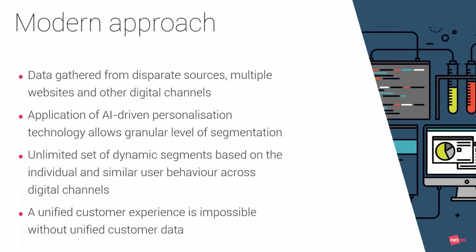So in the more modern approach to personalisation, it requires data to be gathered from disparate sources, multiple websites and other digital channels. Gathering that data and applying today's AI-driven personalisation technology allows a much more granular level of segmentation to be achieved. We can move away from a limited number of predetermined segments to an unlimited set of dynamic segments based not only on the individual user behaviour across digital channels, but behaviour of similar users as well. In the new style of personalisation, content can be personalised without the user being explicitly logged into your site.